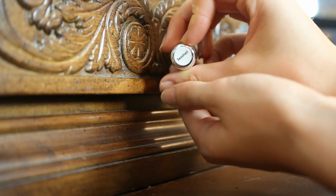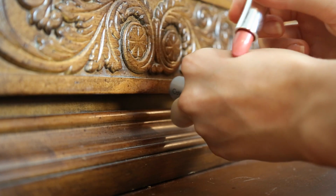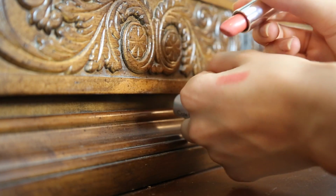Last but not least, it is time to pump up these lips, and I am using, again, Mineral Cosmetics. This is from Cate McNabb. This color is called Seashell, and it is a gorgeous pink. It's not frosty, but it is a little bit iridescent, and it's a really nice flesh tone color, so that way it still gives a little bit of vibrancy, but in a natural way.